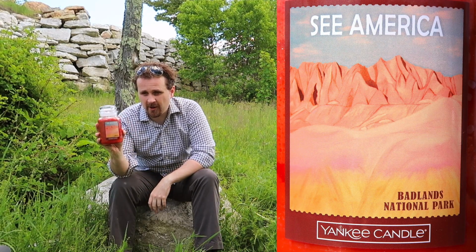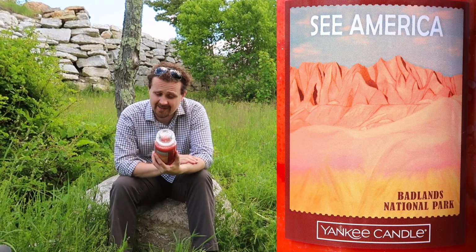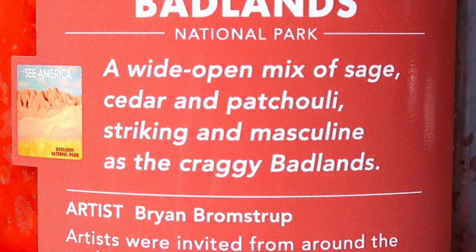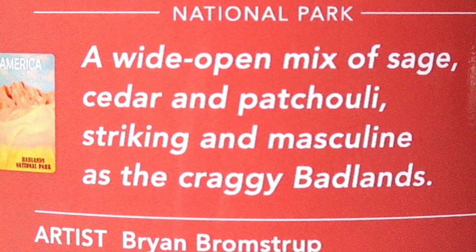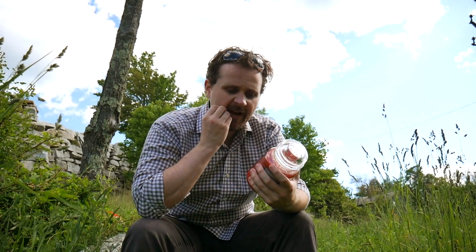Badlands National Park. Another one that you should check out if you liked my description. I'll tell you a little bit about Yankee Candle's description on the back. A wide open mix of sage, cedar, and patchouli, striking and masculine as the craggy Badlands. Yeah, I mean patchouli, I don't think that's a lie, nor is sage. If I were to elaborate on this sage, it definitely wouldn't be like a freshly picked sage. It's kind of like the sage that's dried out in bundles.